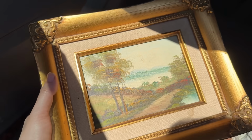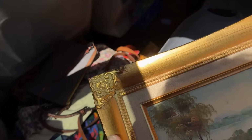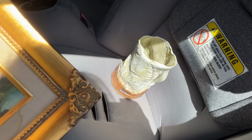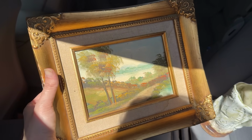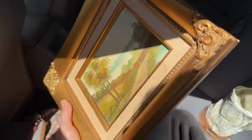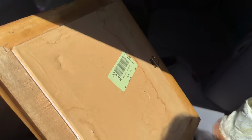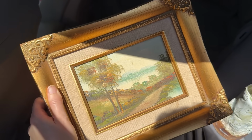So I ended up with a really good eclectic haul. Like a lot of stuff. And that one is in the car seat for safekeeping. But at the very last minute, I heard a cart go by and I saw this from behind. I was like, wait a minute. That could be a good piece of art. So $9.99, original painting, great frame.